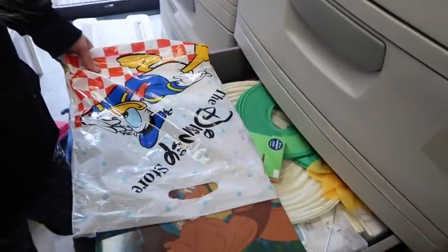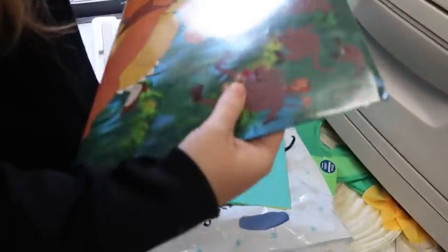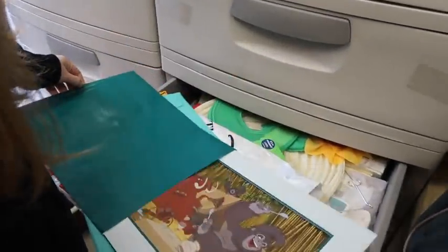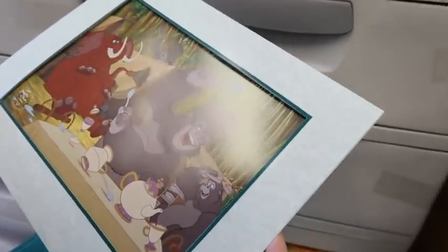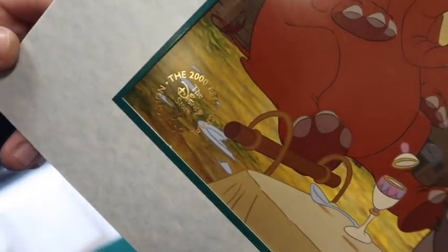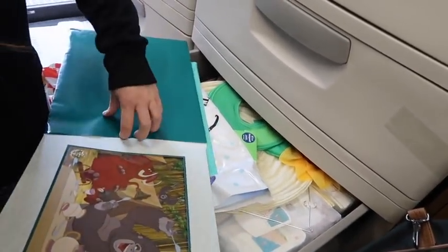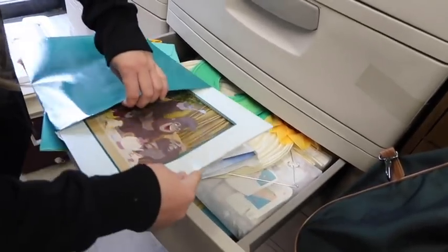Oh, cool. Alright, let's see what's in there. Tarzan? What is that? It's a poster? Oh, let's open it up and see. Wow. It's a lithograph. That's cool. Let's see. Oh, 2000? Can we show them that? Yep. 2000. Wow. Is there another one in there? I can take them home and look at them. You can take them home? I'll look at them for you and inspect them. All right. That's pretty cool.